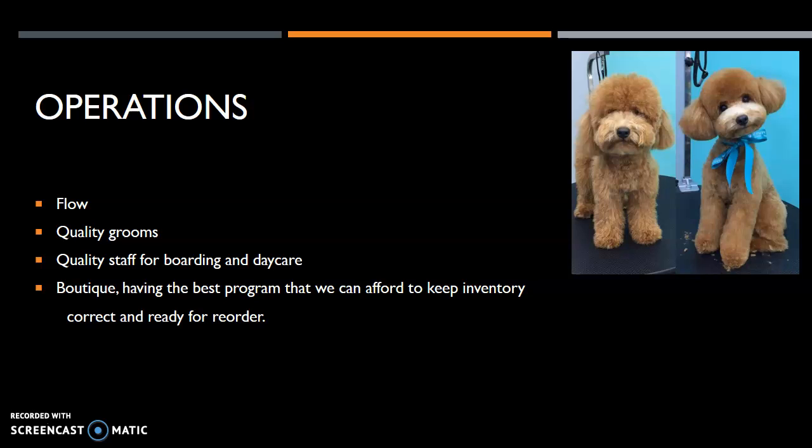Good quality grooms, quality staff for boarding and daycare. I'm going to be very particular about my staff. The boutique, having the best program that we can afford to keep inventory correct and ready for reorder. I already have a couple of programs in mind that I have used in the past, and they worked very well. So you can just run a report easily to check your inventory. Has the QR codes and everything in there. So great program. So it's going to flow easy. You walk in, you're going to have someone greeting you, and it will flow perfectly, hopefully. Now, it's not going to be perfect, but it's going to flow to the best that we can make it.